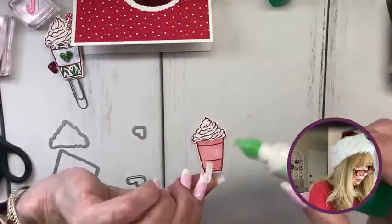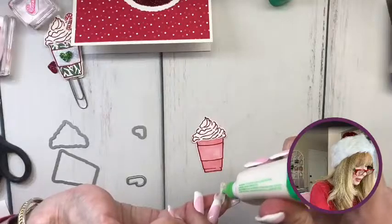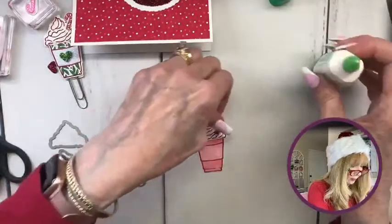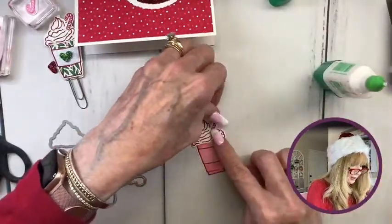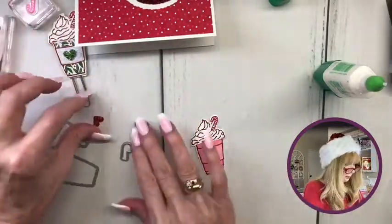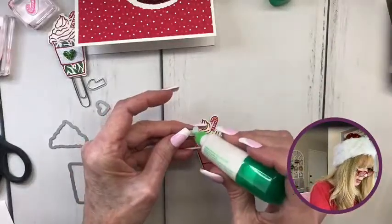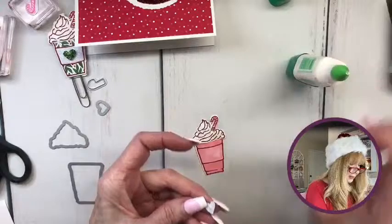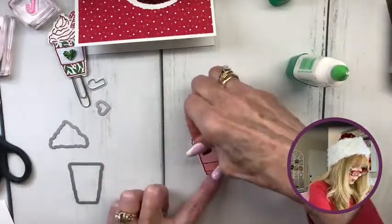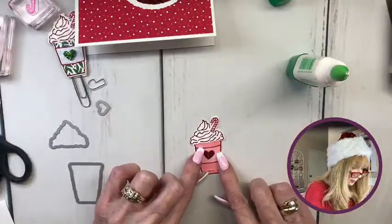So we'll do like we did before, where we just put the glue down here, just on the base of the candy cane, so that it kind of sticks out. And here's our heart. I almost lost it. And this time I actually think we can just glue our heart down, because it's not going on top of glimmer paper, so we can actually just glue it there, and I think it looks really, really cute.